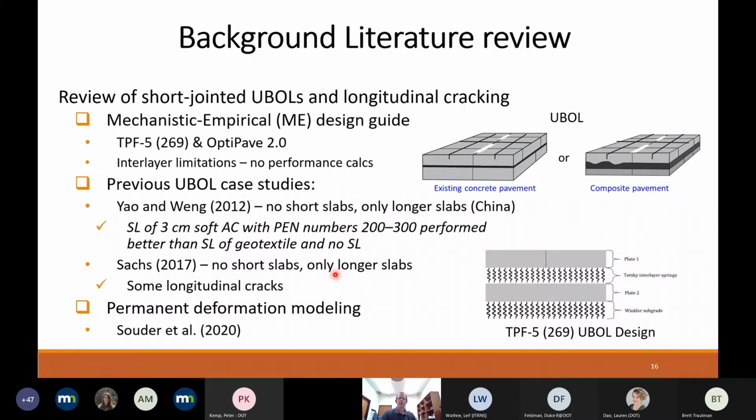So we went back into the literature when this project started. This initial survey wasn't even related to the project, and we started the project about 6 months later. We found that some of the design methods that were out there, or at least being released, considered the interlayer, whether it was geotextile fabric or asphalt interlayer, but really had no calculations related to its performance if that was the mechanism causing failure. We looked at some literature and found some cracking that happened in a Chinese study, but it had a different outcome, where the asphalt interlayer was doing better than the separation layer with the geotextile. SL there is the separation layer.